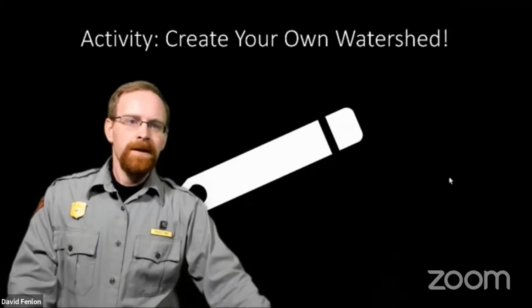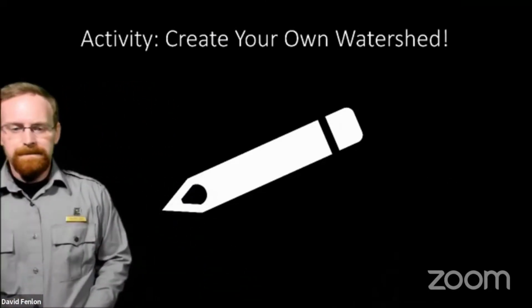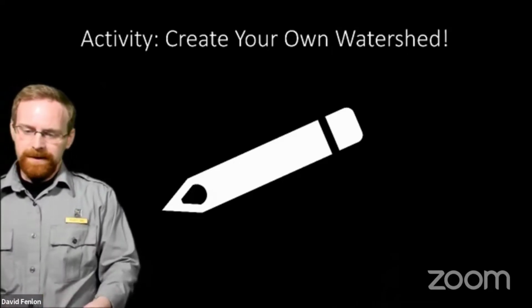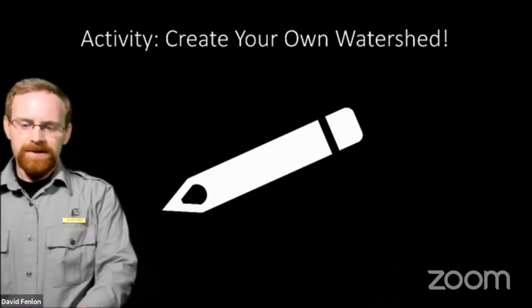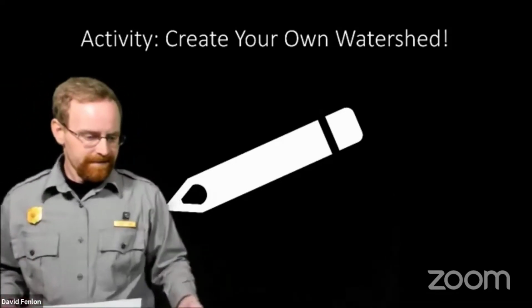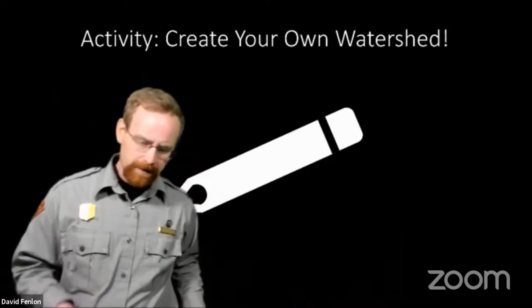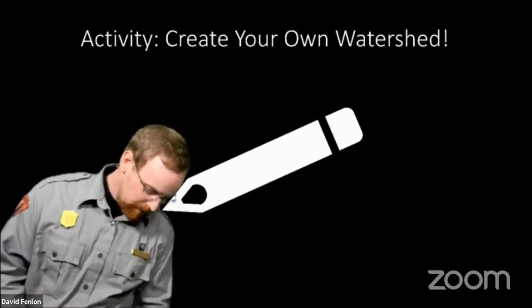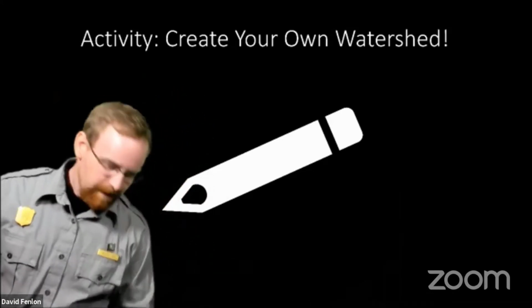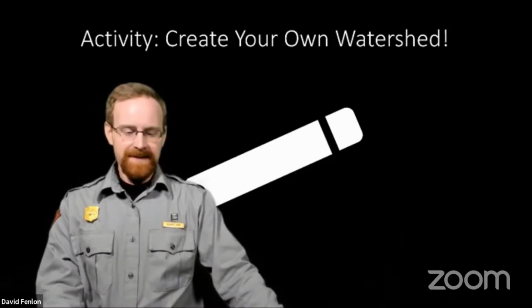So now that we have a pretty good idea of what a watershed is, let's go ahead and make our own little model so we can have a better hands-on visualization. Go ahead and grab your piece of paper, move any expensive electronic equipment out of the way, or if you have a little pan or something you could put underneath, that would be even better. You're not going to need a lot of water. I want to emphasize that from the get-go. We don't want to flood our town here.